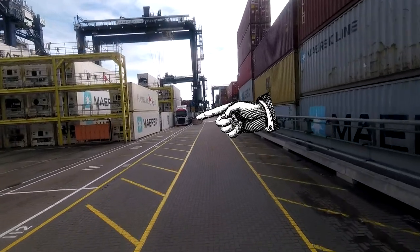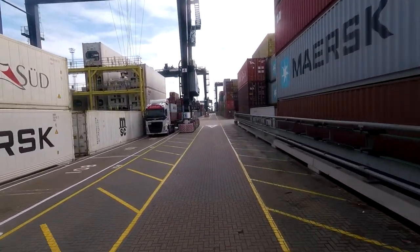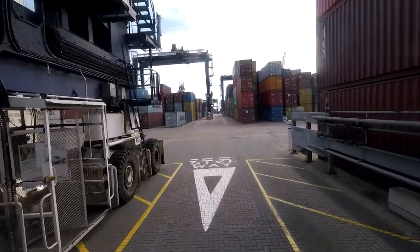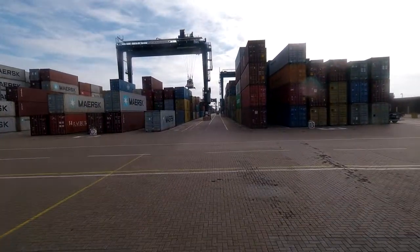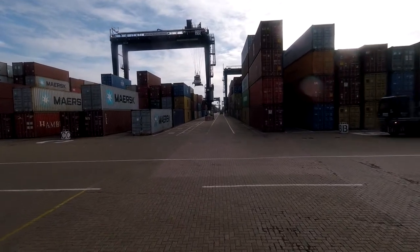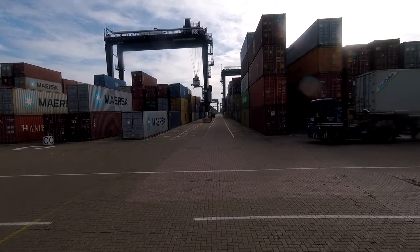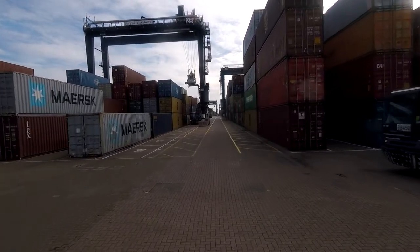So what you have to do, in effect, is carry on down the line, turn around, and then come back up the way you've just come. Obviously, now you're facing the wrong way against the flow of traffic, but in effect, you're the right way around for when you collect your refrigerated container. Just something to bear in mind. It has happened where the container is put on the wrong way around.